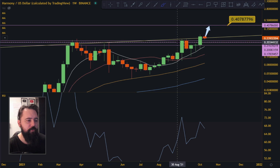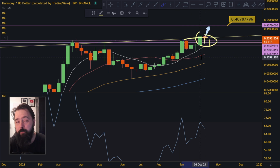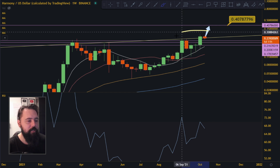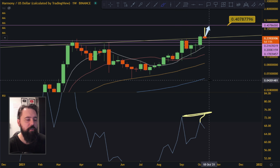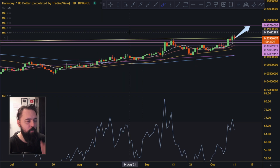Now, this is not a confirmed divergence because we don't have any kind of red candle down here, or two red candles. And by the time it is confirmed, it is usually too late because it has played out. So this doesn't tell us anything, but if we continue going up here, this will of course go up and there will be no divergence. That's what we're actually looking for. We are looking for a pump this week. That's not what I want to talk about.